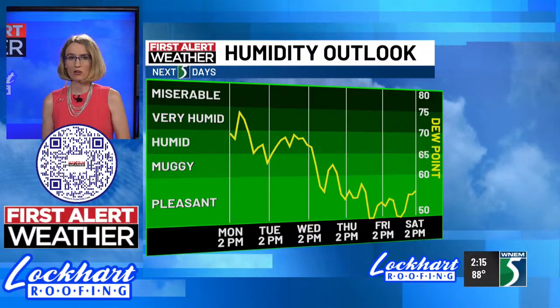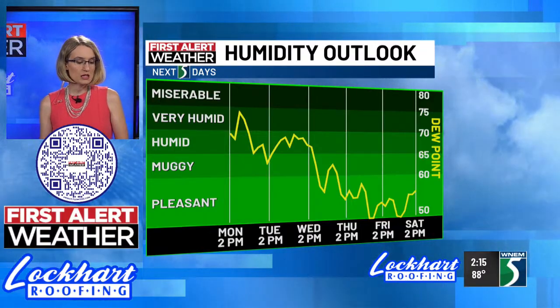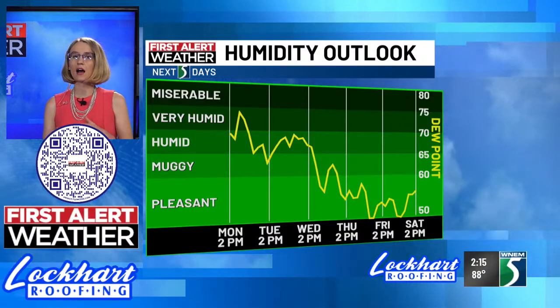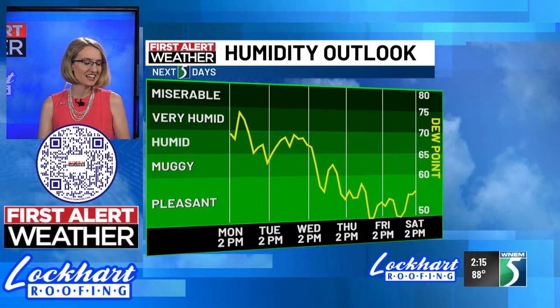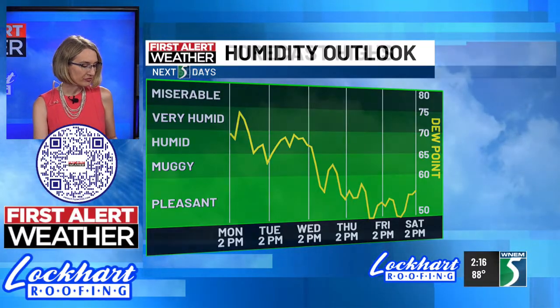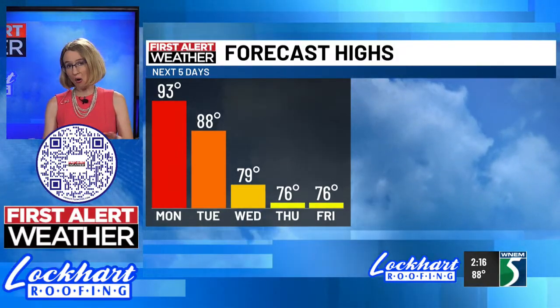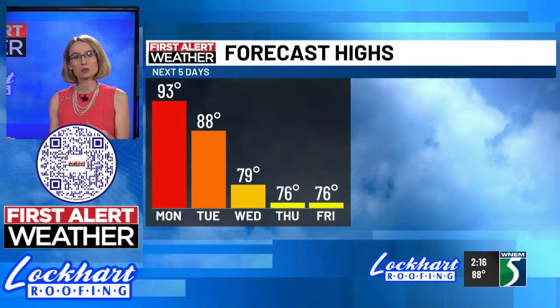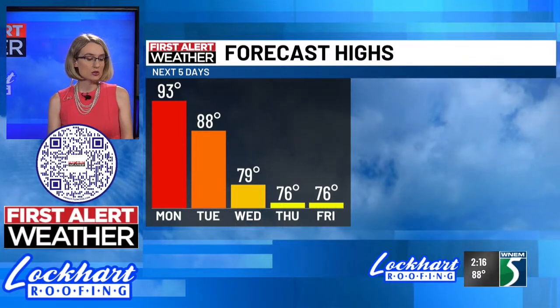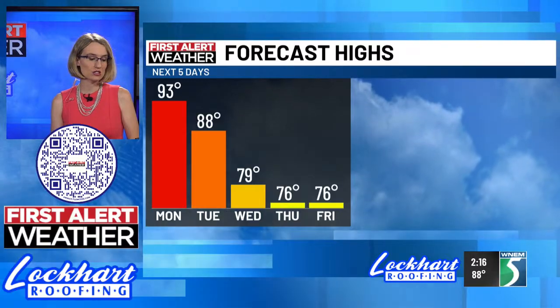We're still hanging around there as we go that Tuesday into Wednesday time frame. But once we get later this week, we'll be saying, it's more comfy outside, because we will be looking at pleasant conditions Thursday and Friday. Now the heat that's also going to be hanging around does not stay all week. So as the humidity starts to drop, so do the air temperatures. So though we have 90s for today, and still tomorrow is going to be warm, we're forecasting 88 degrees in the forecast.